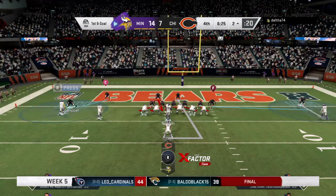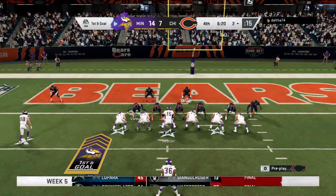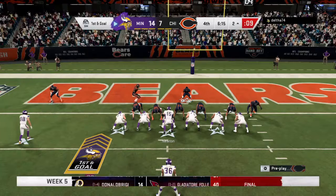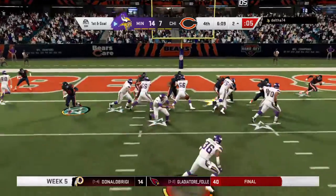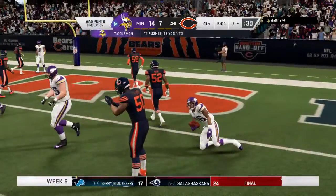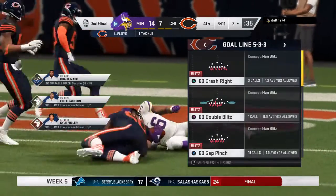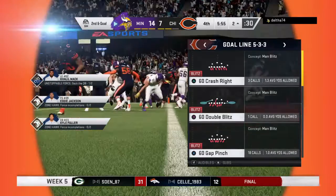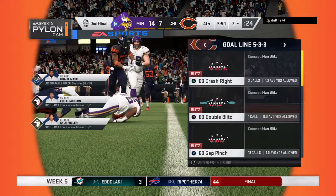So first and goal, 6 points here would go a long way toward wrapping this one up. Here's Coleman on the toss. Nothing doing there. They're going to wind up holding him at the 2. No gain there, and it's going to set up second and goal. So stuff from the 2, now what? You know me pretty well. What do you think I want here? Play action? Definitely. Let him get outside and create, and if he has to run it, he has a little bit more space.